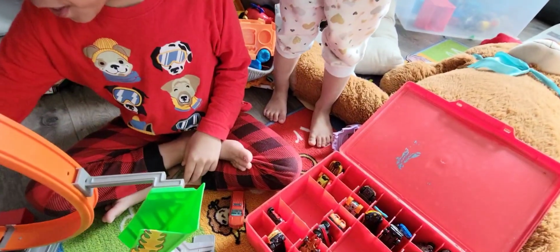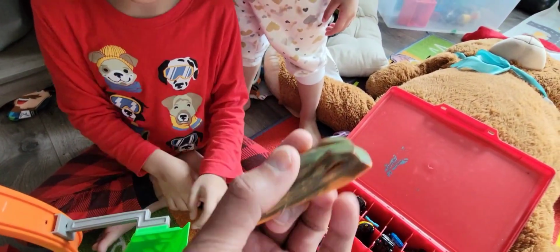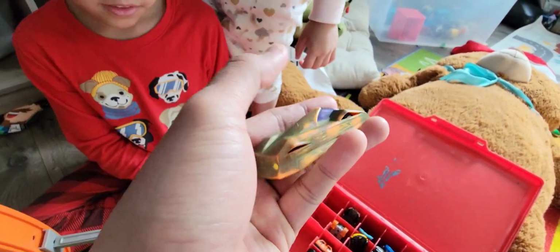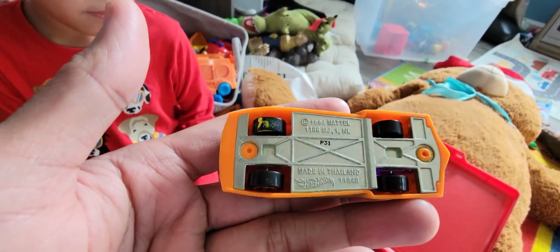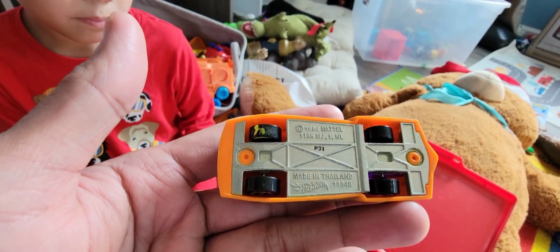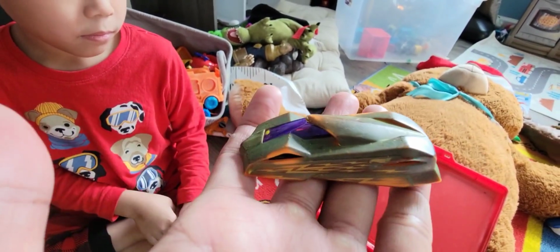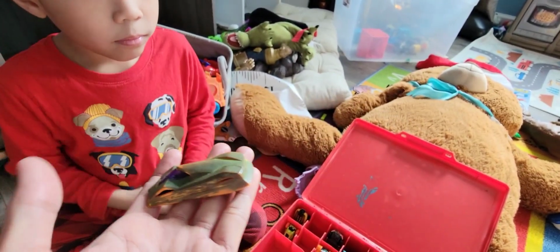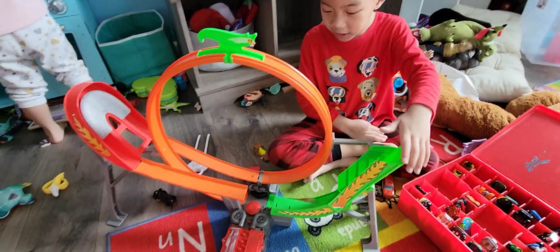Okay, next one. What is that? It changed color. This is the one we made the video about last time. This is not anything, but it's made in Thailand. So look at this one, guys. Ooh, it's a pretty nice car, like futuristic. Are you ready for this? Okay, ready? Whoa!